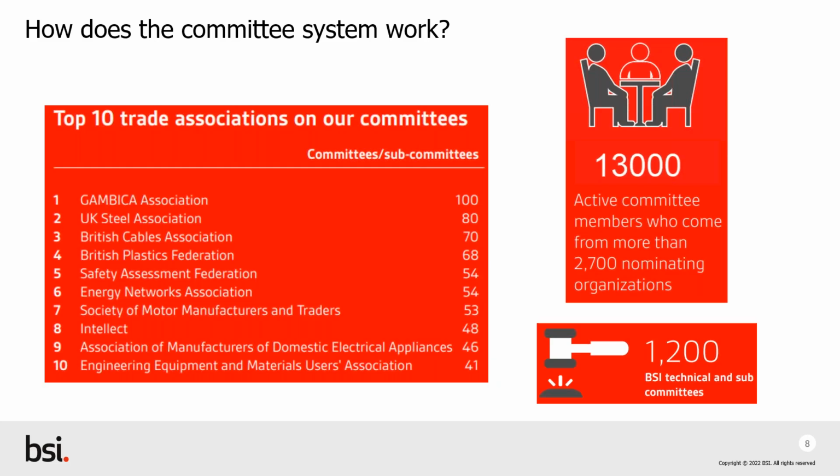How are standards put together? Well, they're put together, as I said, by volunteers from appropriate industries. Here's a selection of some key common trade associations in the UK who are members of our committees. But they are made up of about 13,000 individual members as well, across the 1,200 or so technical committees involved in looking at and researching and maintaining all sorts of technical information.